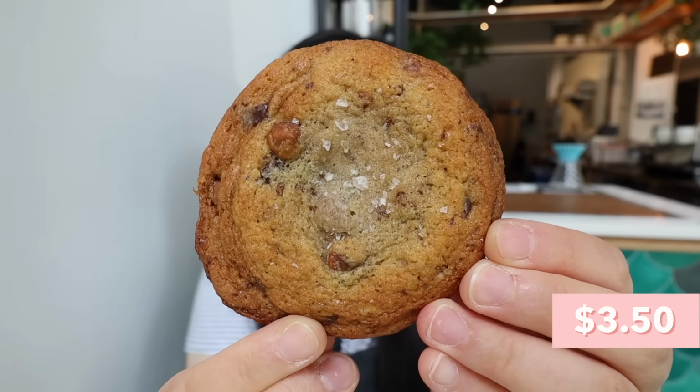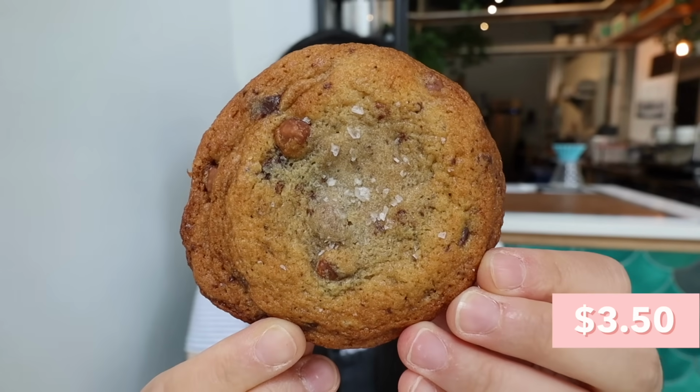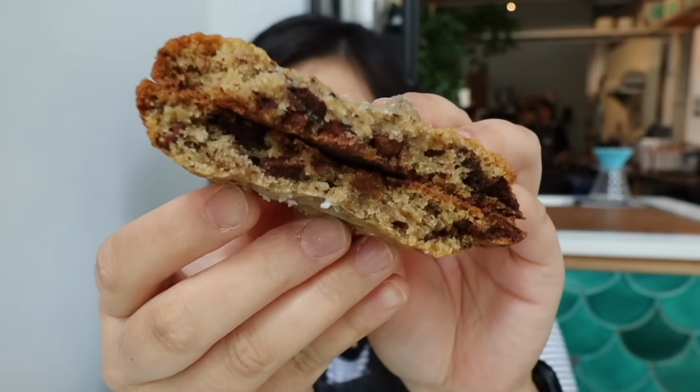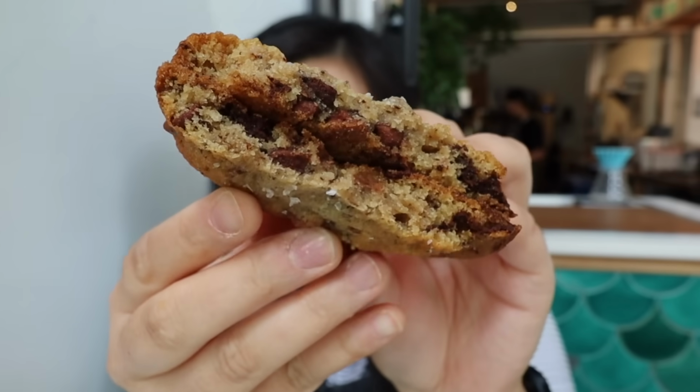And then we also got their brown butter chocolate chip cookie. It looks like there's some flakes of sea salt on top. So let's break this apart. Look at that cross section. You can see all those chocolate chips in there. The outside does have a little bit of a crisp. There's a good amount of those chocolate chips, and you do get the saltiness of the flaky sea salt on top.